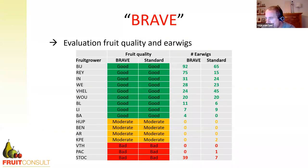And then here you see the mean earwigs in these cups in the different orchards in the brave part and the standard part. First of all, what is clear is that where there was a good control, we always find earwigs. Where there was a moderate control, in most cases, we didn't find earwigs at all in these orchards. And where there was a bad control, there was one exception, one outlier, but also there we didn't find earwigs. So there seems to be a relation between the end results of the control, both for brave and standard, and the presence of earwigs.